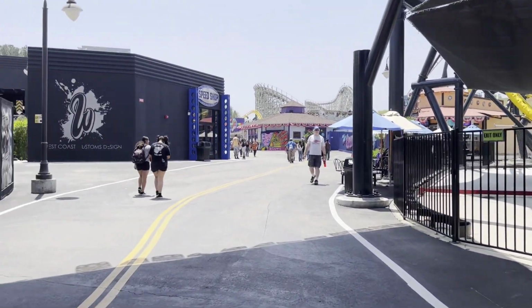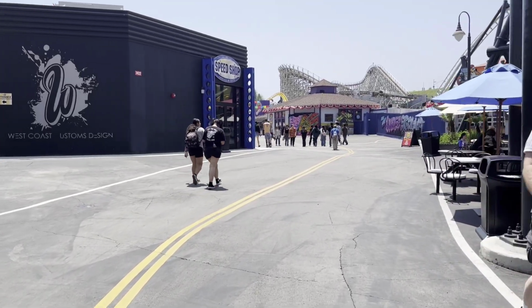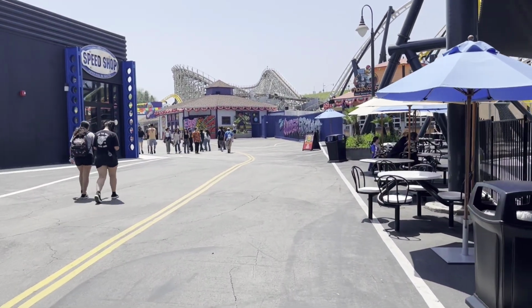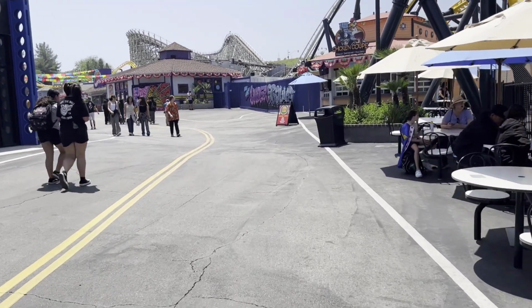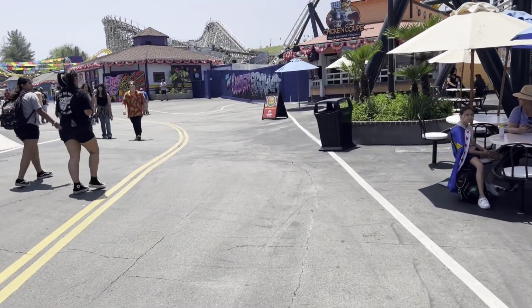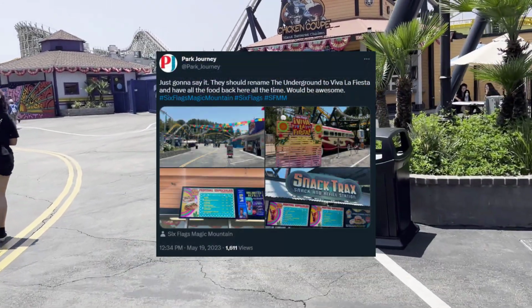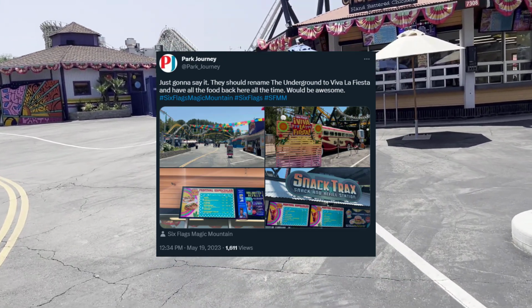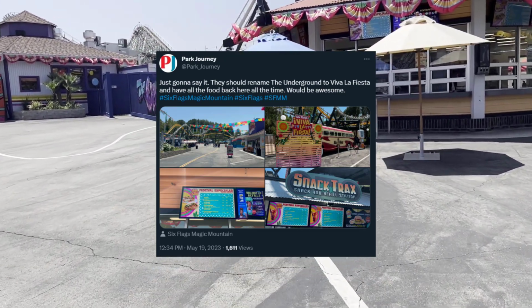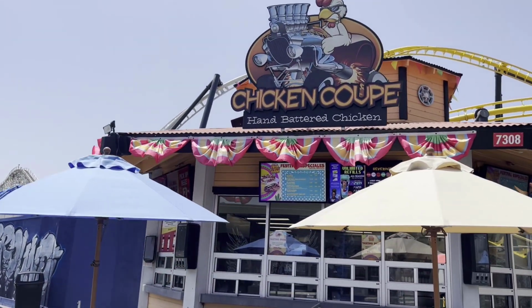Interestingly enough, I tweeted out on Friday that I thought they should just retheme the Underground to Viva La Fiesta, and keep this theme back here and have all the food that they have for Viva La Fiesta out here all year round. And Magic Mountain actually liked the tweet, so I don't know what that says. I don't know if that means anything. But I actually thought it was rather funny that out of all the tweets that I sent on Friday, that was the one they liked. So we'll see. But I think that would be kind of cool, actually.